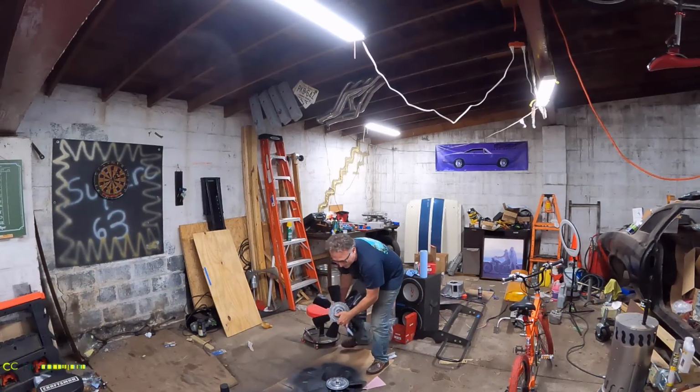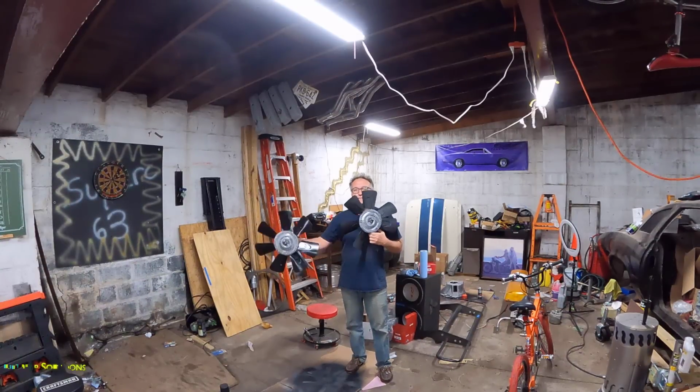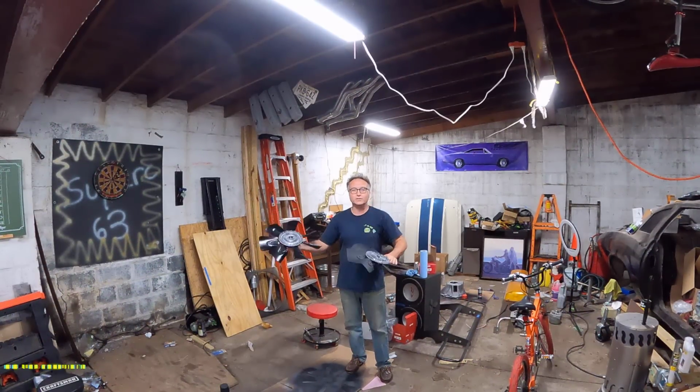Now, I'm a huge cooling fan kind of guy, and the Cougar fan, well, that got destroyed, and the Mustang fan was the original stock one. So look at these junkyard units.